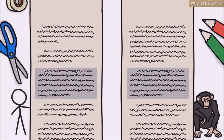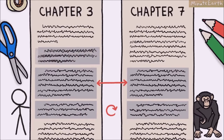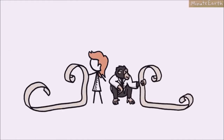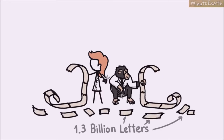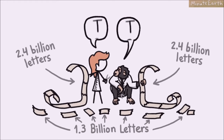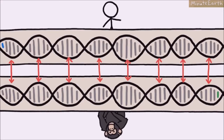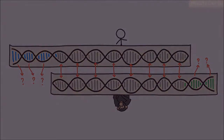And what about identical paragraphs that appear in both genomes, but in different places, or in reverse order, or broken up into pieces? Rather than monkey around with these difficult questions, the researchers simply excluded all the large mismatch sections, a whopping 1.3 billion letters in all, and performed a letter-by-letter comparison on the remaining 2.4 billion, which turned out to be 98.77% identical. So, yes, we share 99% of our DNA with chimps if we ignore 18% of their genome and 25% of ours.